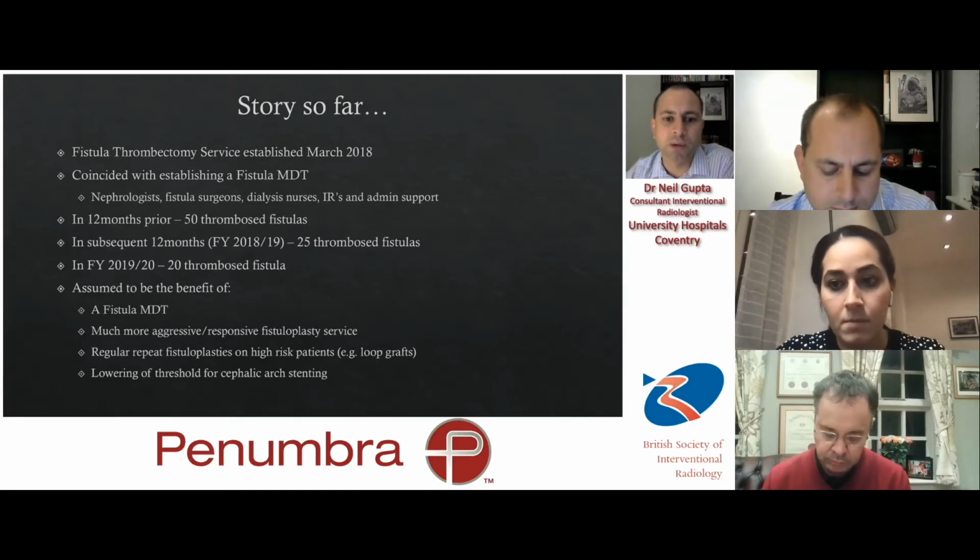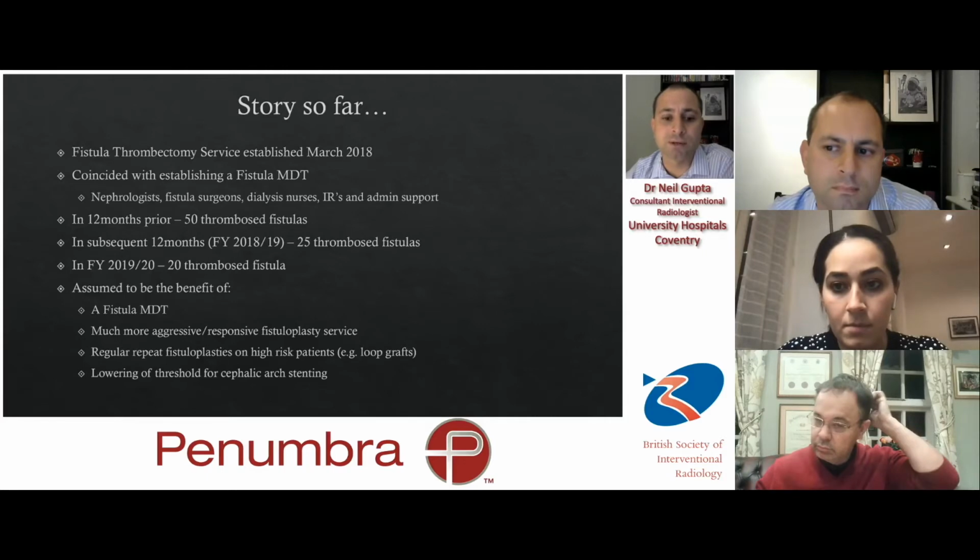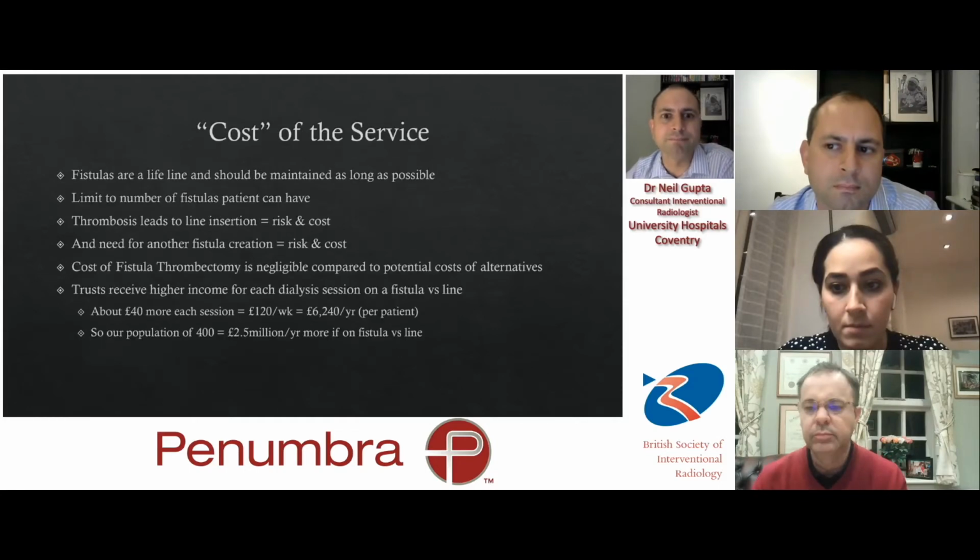So in the past, we were always very reluctant as IRs to put stents in, but having the backup of the surgeons and nephrologists, knowing the implications of these patients' fistulas going down, we've been much more aggressive with cephalic arch stenting and getting really good results with that, particularly if you've got a thrombectomy case where it's gone down because of a cephalic arch problem. We've got a very low threshold for stenting that, because it's only going to go down again.